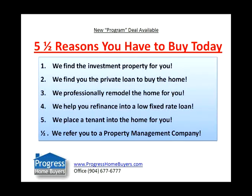We do 5.5 things for you. The first one is we find the investment property for you so you don't have to. The second thing is we're going to find that private loan for you so that you can buy the home and also have enough money to remodel the home and enough money to cover closing costs and holding costs, all wrapped up together. The third thing we're going to do is professionally remodel the home for you so you don't have to worry about taking care of contractors and managing them and scopes of work and those kinds of things.